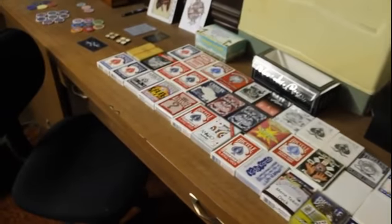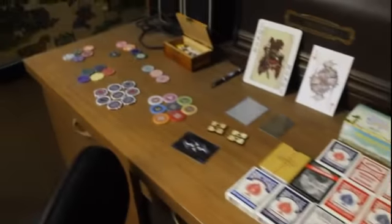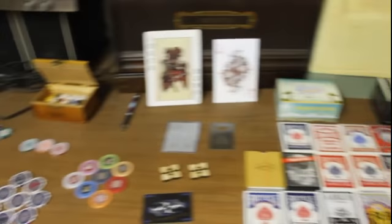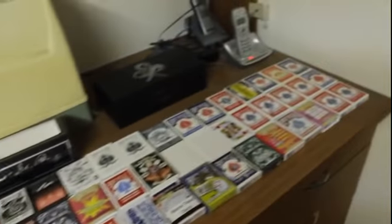Welcome to my basement. This was my pool table. Now it's full of decks of cards and sets. I apologize if I'm making you dizzy or anything like that. And over here we got a desk with yet more stuff. Alright, I'm going to go back upstairs right now and we'll start this thing off.